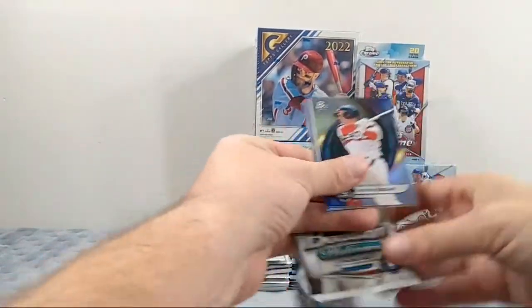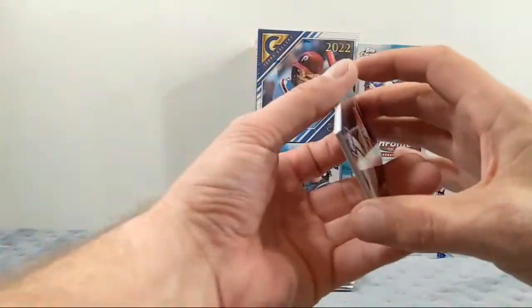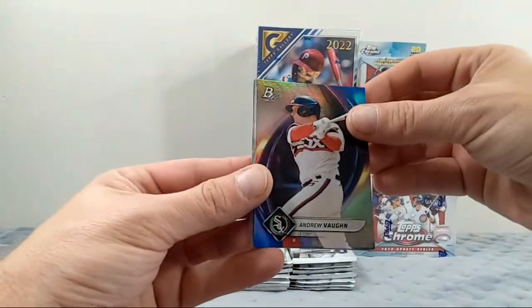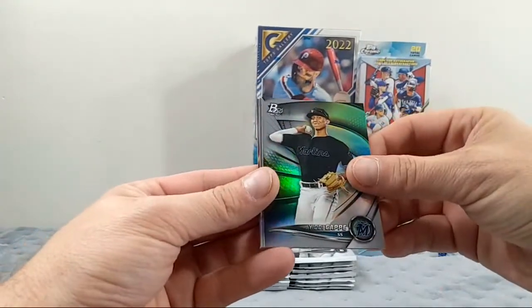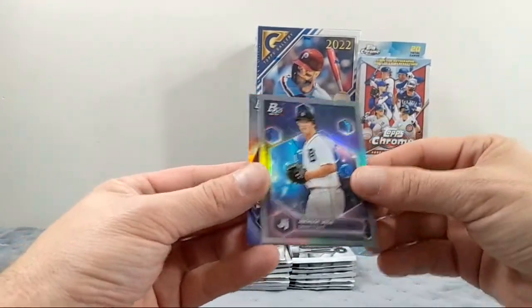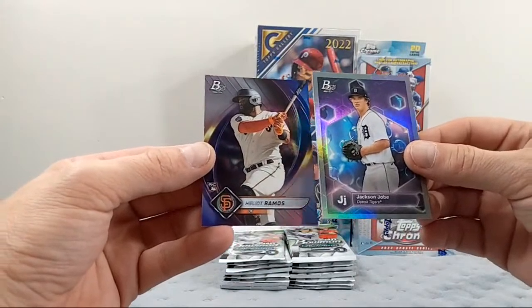Like I said, I'm not too good on these new prospects coming up, but Andrew Vaughn, Jack Mayer, Yidi Capé, Jackson Jobe, Heliot Ramos.